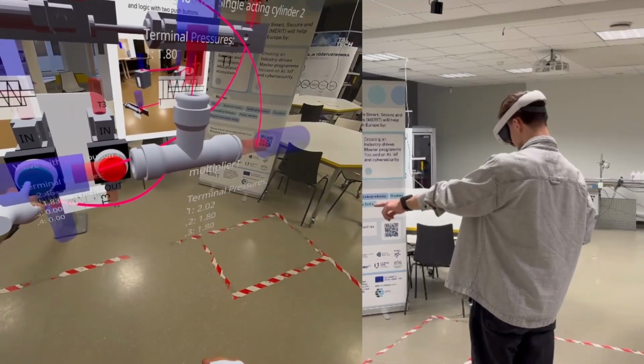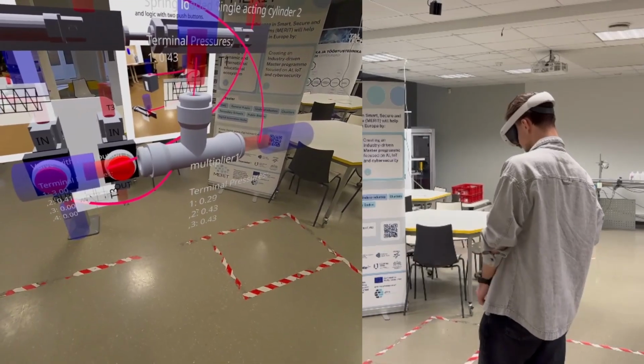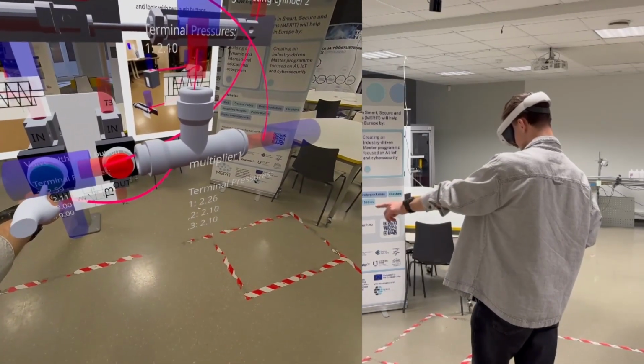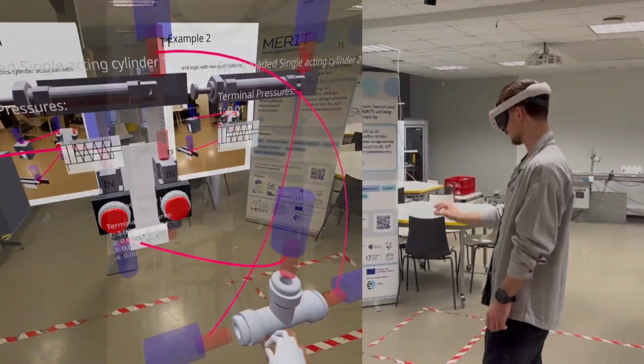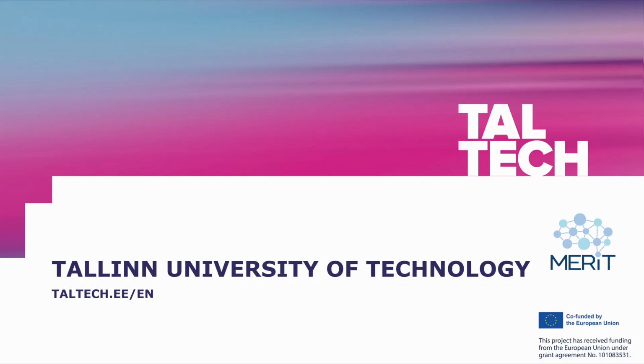Pneumatics Case: a modular approach to immersive technical education, adaptable, scalable, and ready for tomorrow's challenges. As digital education evolves, virtual labs like Pneumatics Case represent a powerful step forward, allowing students to experiment, learn, and refine technical skills in an immersive digital space. At TalTech, we are developing and testing this environment to explore its future possibilities within technical education.